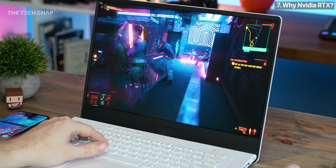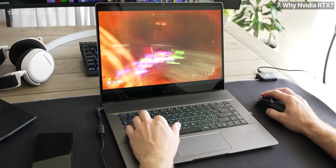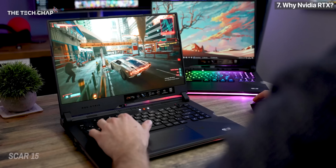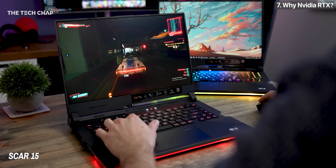But then we have the front of house tech, your DLSS, which we talked about, and also ray tracing, which of course adds those sort of next-gen lighting and reflection effects. And really it works best when paired with DLSS to balance the performance hit. And it can look incredible in games like Cyberpunk, Metro Exodus Enhanced, and Minecraft.